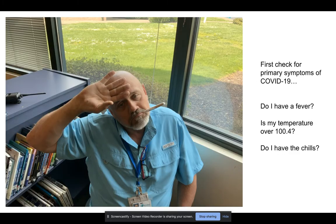First, let's do a self health check and look for primary symptoms of COVID 19. It's important to do this check to keep everyone safe and healthy. You will be with your cohort of students all day, so do your part to keep your classmates safe and in school by monitoring how you feel and staying home if you are feeling sick.